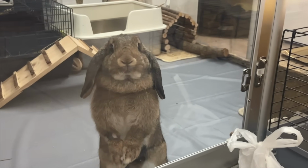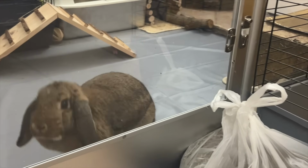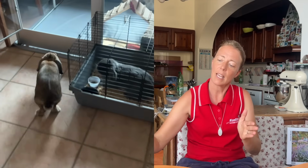So we began carefully. Carlo stayed in a cage placed near Frida's space. At first they saw each other only through a window. So Frida, during the day when I was working, was in her safe space and the cage of Carlo was attached.